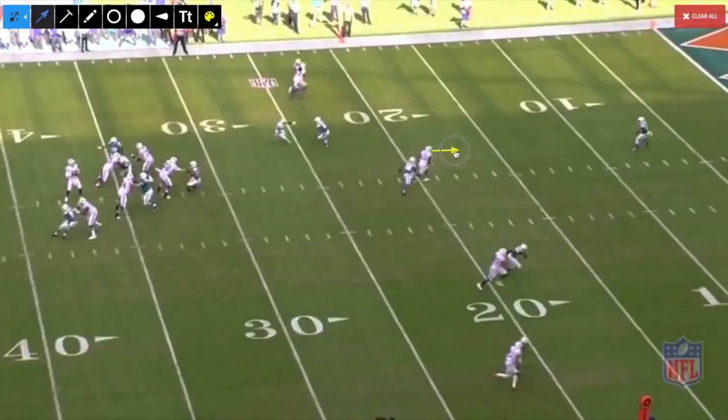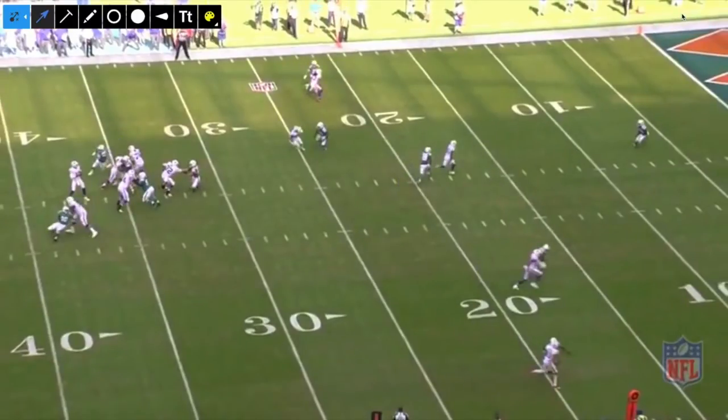He's trying to help out this route. So he's using his eyes to tell the safety, hey, I'm going vertical. But no, he's actually bending it towards the back pylon.